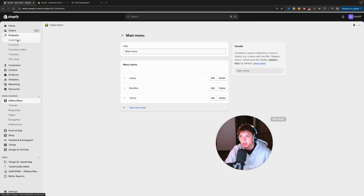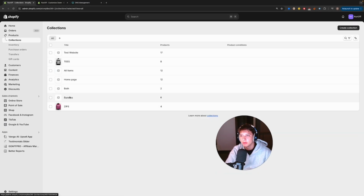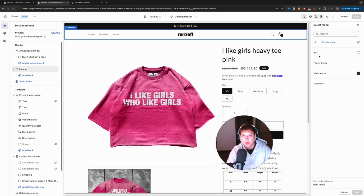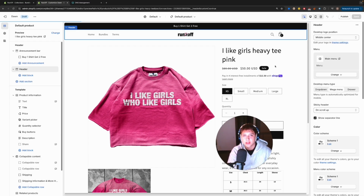If you go to products and then collections, you can have a collection with all the bundles or whatever you want in it. And then if you click here, you can pick the menu. So you'll see menu, click change menu. And then whichever one, the menu test right here, I just created, it has nothing because I didn't save it. But here, just select the one, click select, click save, and then boom, you're done.